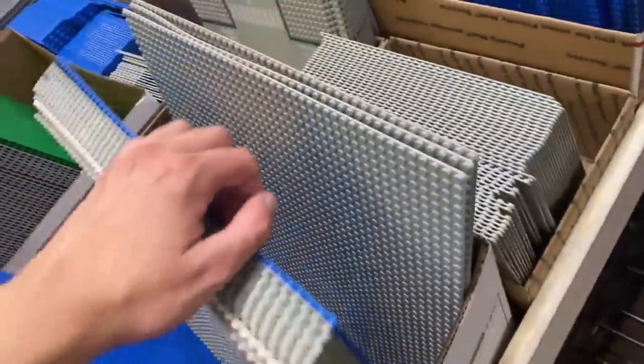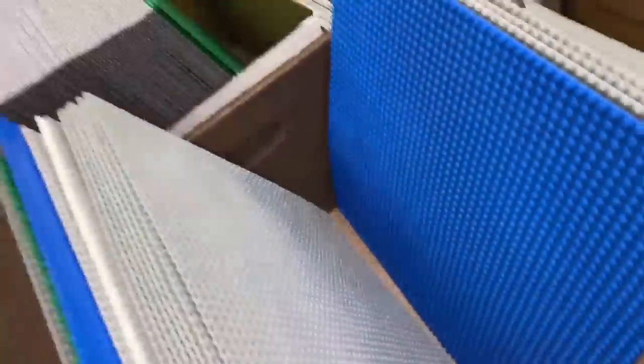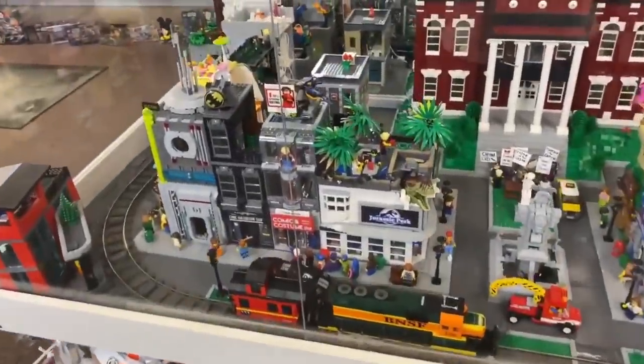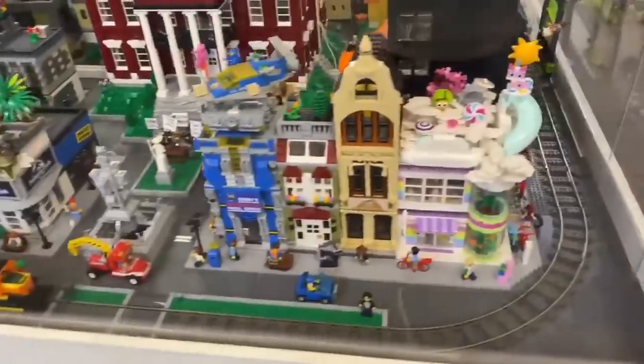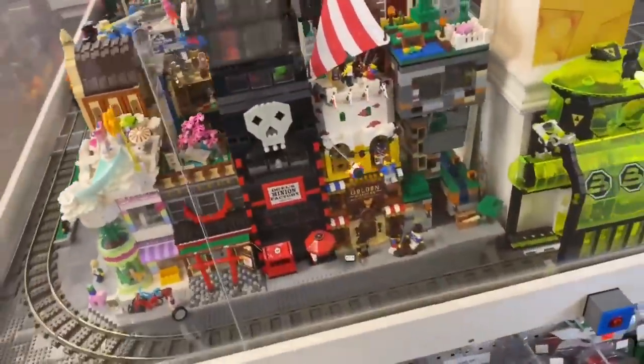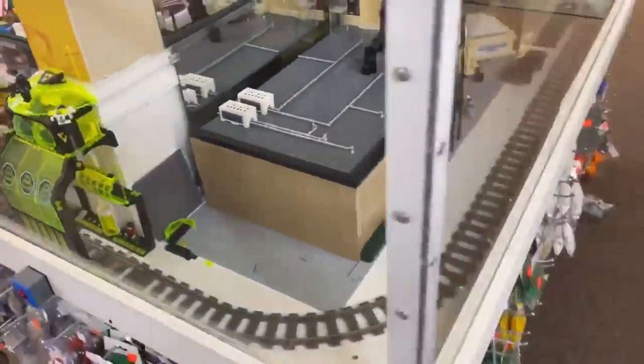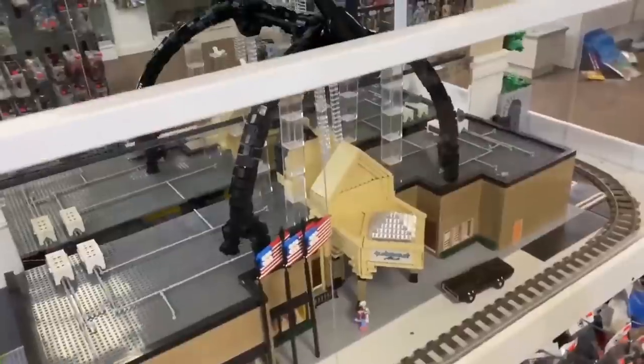Let's see. I'm curious how much a 40... Oh, shoot. Oh, that's gonna be fun. Yeah, 48 by 48 base plates. That's pretty awesome. Oh my gosh, this is some custom we got going on here. Wow. This is freaking beautiful. Oh my gosh. Look at this.